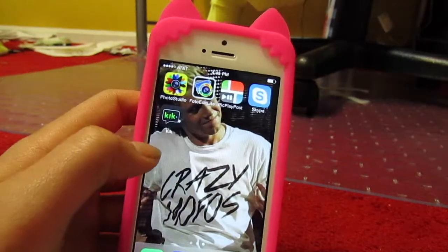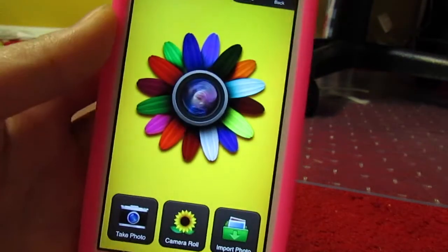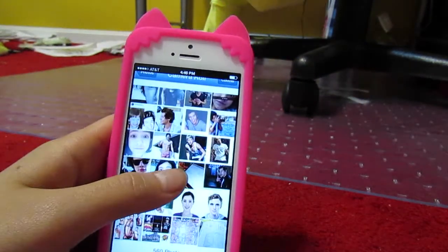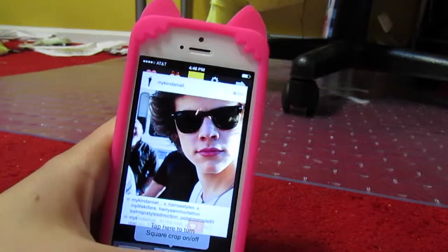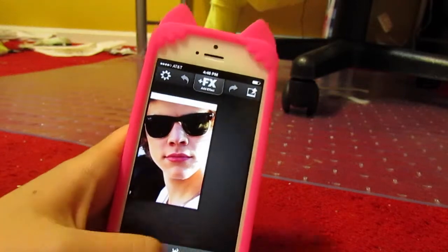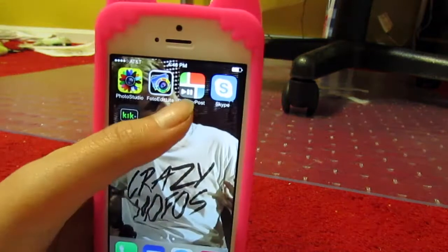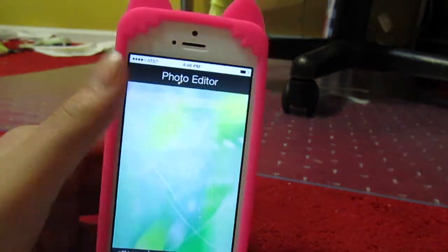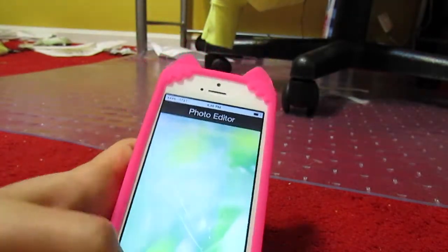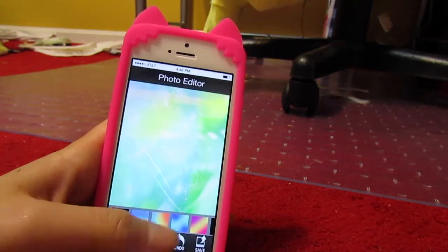And then on the next page, I have Photo Studio. I like this app because you can see me in there. So camera roll. Then you can crop in everything, whatever. Yeah, I won't be like editing right now, but yeah. So that's that. And then this one's called Photo Edit Lite. This is not the full version because I don't know why I don't really like this app as much, but yeah. It's just like Aviary.